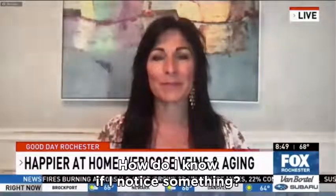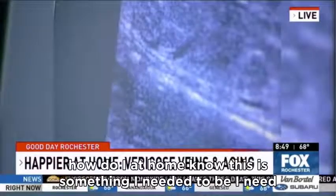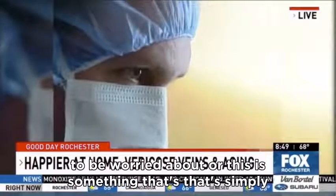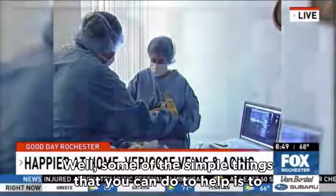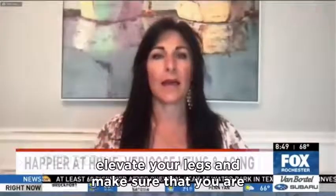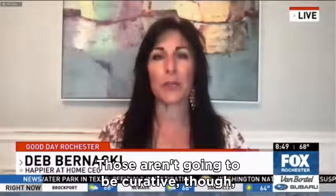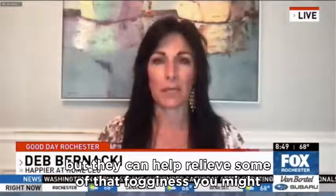How do I know if I notice what appears to be a varicose vein on my calf? How do I at home know this is something I need to be worried about, or this is something that's simply cosmetic? Well, some of the simple things that you can do to help is to elevate your legs, make sure that you are wearing compression stockings. Those aren't going to be curative, though, or a treatment, but they can help relieve some of that bogginess you might feel with varicose veins.